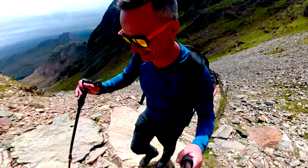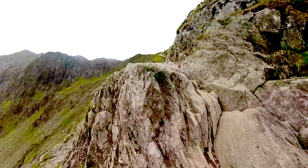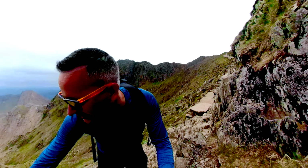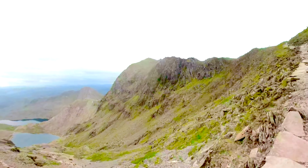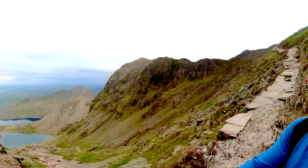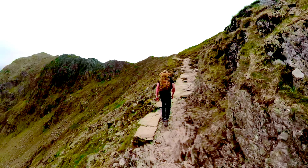Yeah, this is the bit where the fake nails are not the best choice. This is where you have to climb up a bit of a rocky ascent. There you go, you can see the two lakes again. And there we go, we're letting more people pass us.